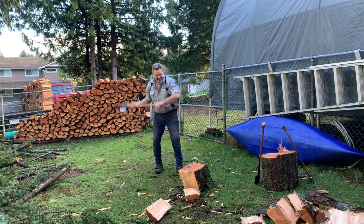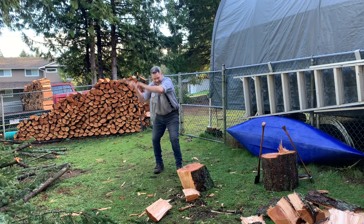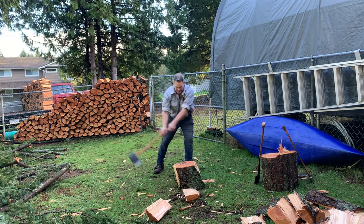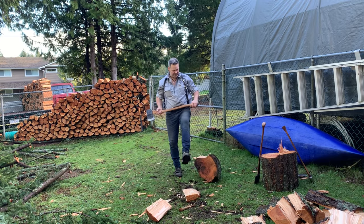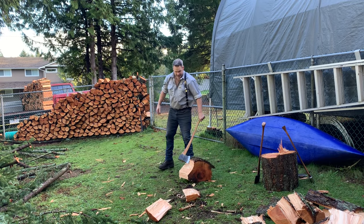Friends, this wood right here, the bottom of the tree, these pieces are horrible. Look at this stuff. Can you guys see that from there?